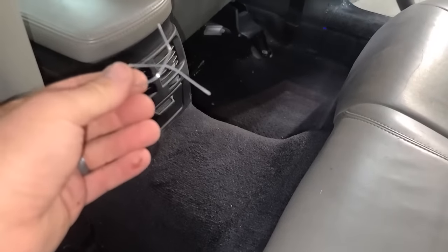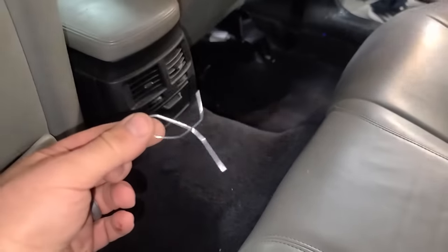I'm ready. Hey, I found the paper clip. This is what started it all. Literally, this is what started the engine, this paper clip. I'm leaving it with the car.